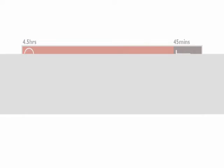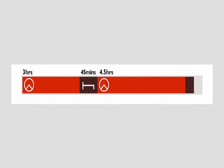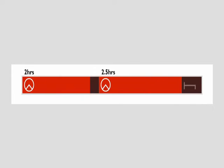Once you've taken 45 minutes of break, the driving calculation starts afresh, even if you take your break early. For example, if you drove for 3 hours, followed by a 45-minute break, you would then be free to drive for another 4.5 hours before the next break from driving is needed. The 45-minute break can also be split into 2 parts, provided these are taken over the driving period. The first break must be at least 15 minutes long, the second at least 30 minutes.